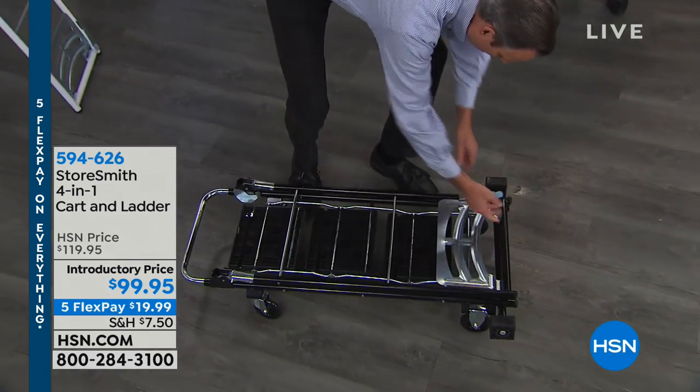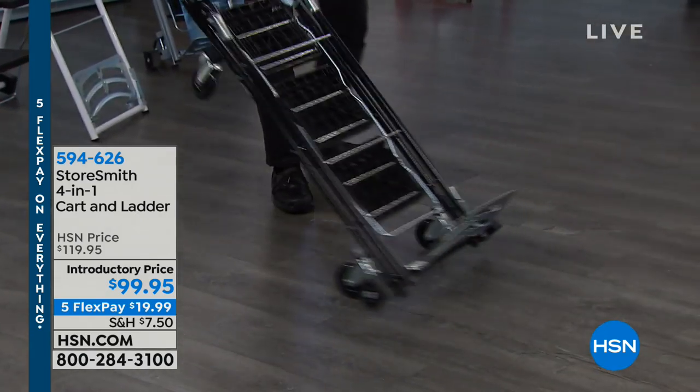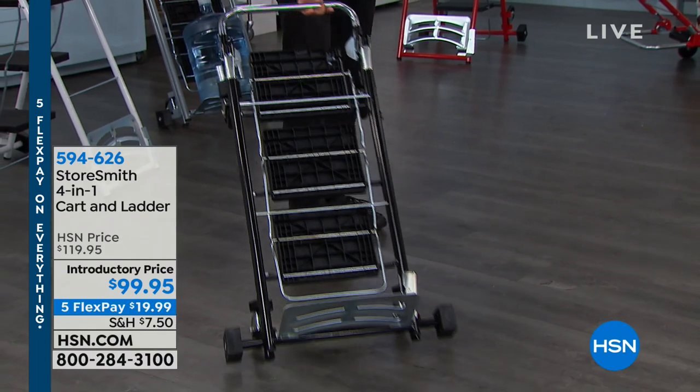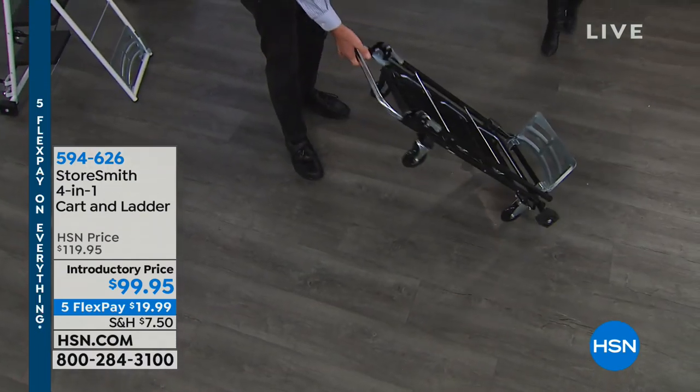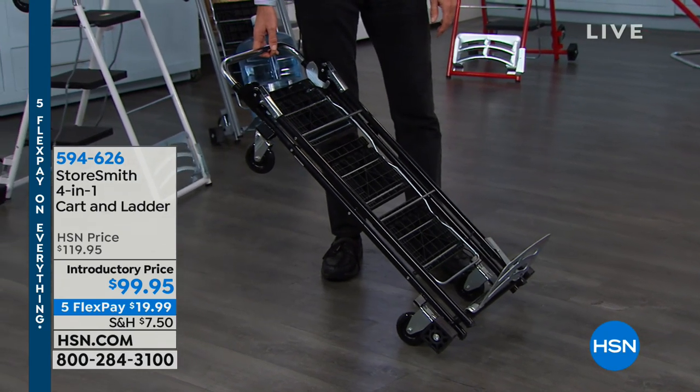Then, I got to go down the stairs to the filing cabinet. I got to go around the hallway, inside, outside, up and down. It instantly transforms into a hand truck. And I use it in the hand truck mode, I would say, the most.